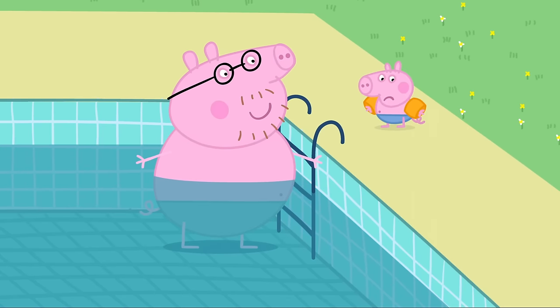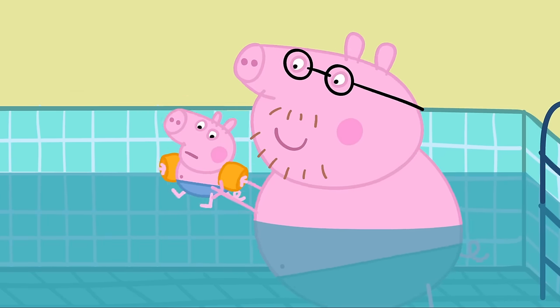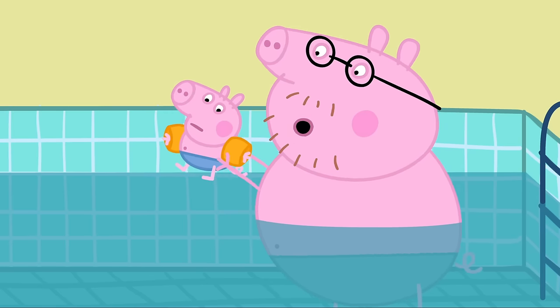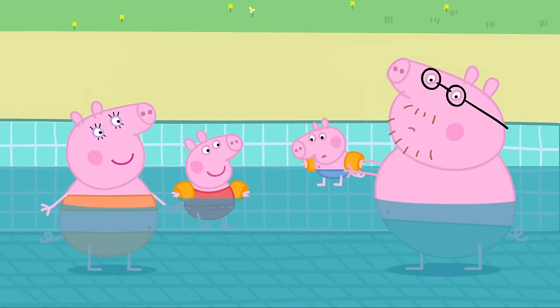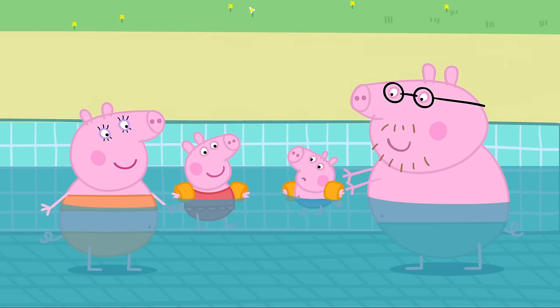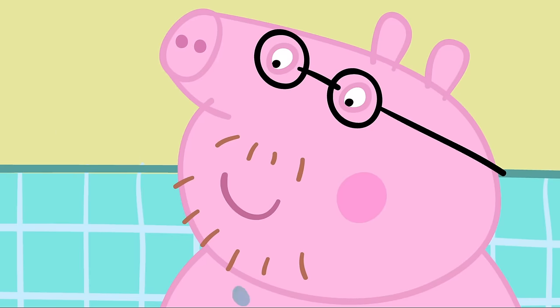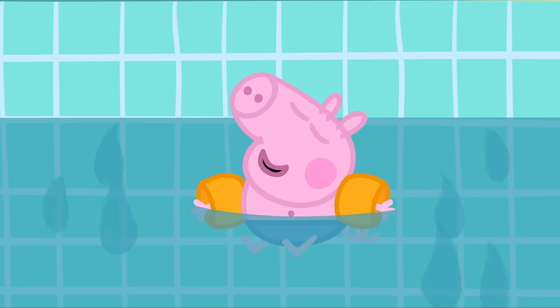It is George's first time at the swimming pool. Why don't you put just one foot into the water? Maybe you should try the other foot. Maybe George should try both feet at the same time. Good idea. Well done, George. But you don't need to splash quite so much.